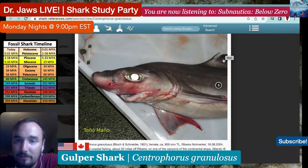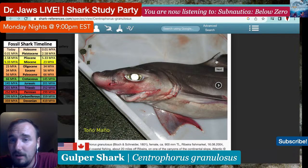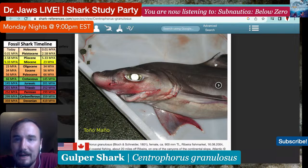But anyway, the spine is really interesting because we know that pike dogfish spines are venomous. So it would be interesting to see if there's any research on whether gulper sharks' spines are venomous, or is this more an artifact of evolution, where it has a spine, but it doesn't really function the same way pike dogfish spines do? I don't know.